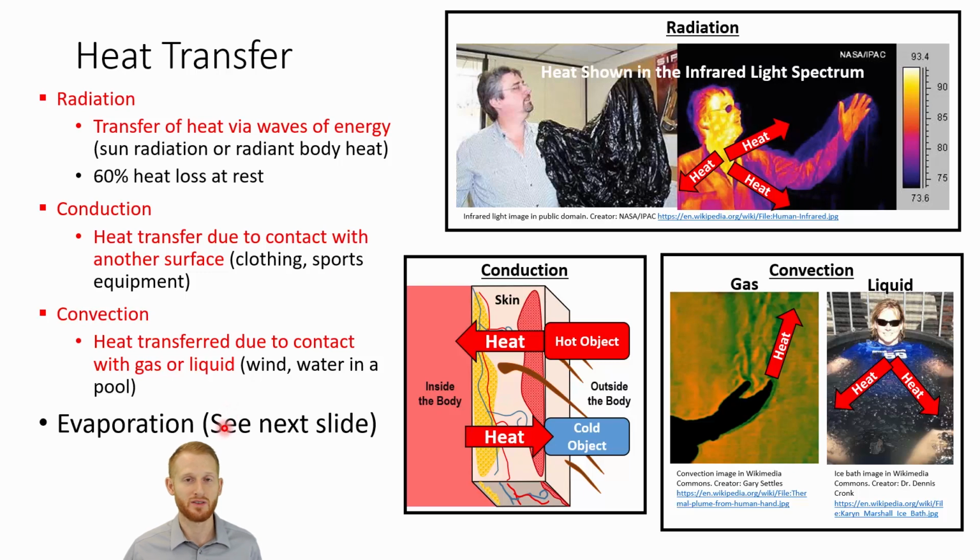The next method of heat transfer I want to discuss is convection. Convection is very similar to conduction, with the difference being conduction was a solid object touching your body. Convection is either gas or liquid touching your body.